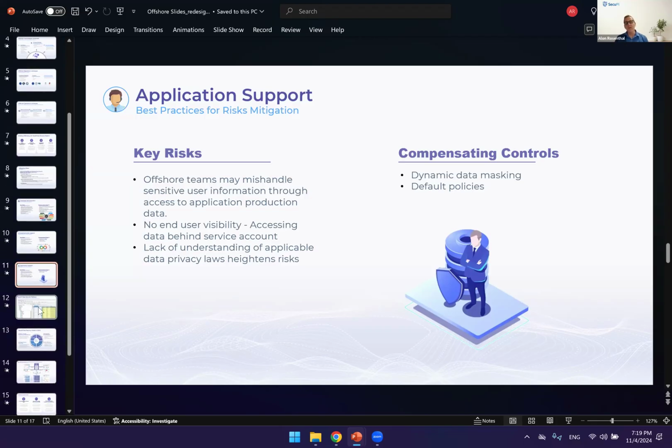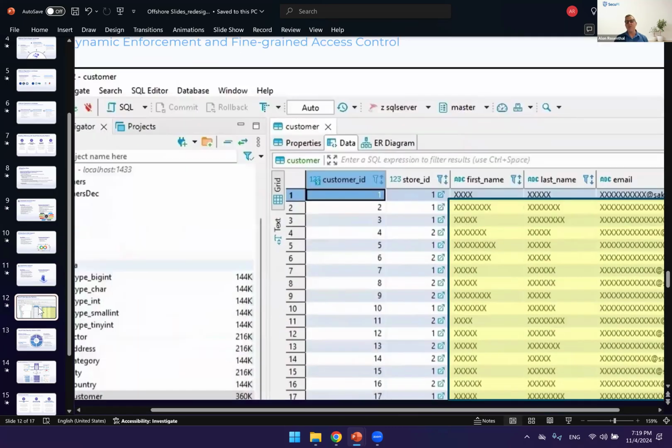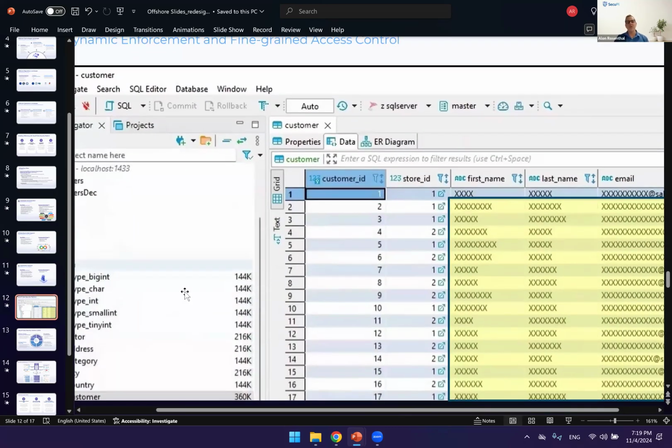How does it all look like from a screen? So a screen of a privileged user that is performing some offshore work, you see everything is X'd out. Right? Data accessed by offshore teams that is not required to perform their job, whether this is a DevOps, a DBA, an offshore team, maybe this is an application support team, everything needs to be X'd out.